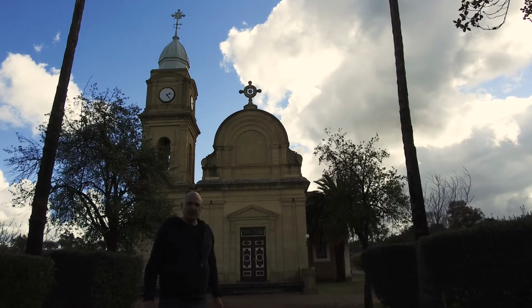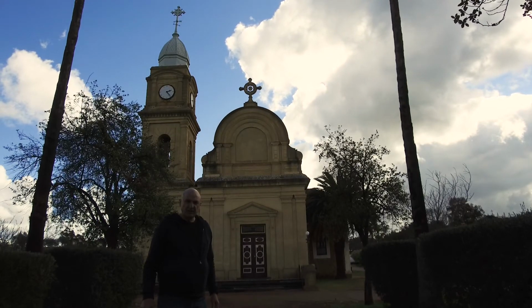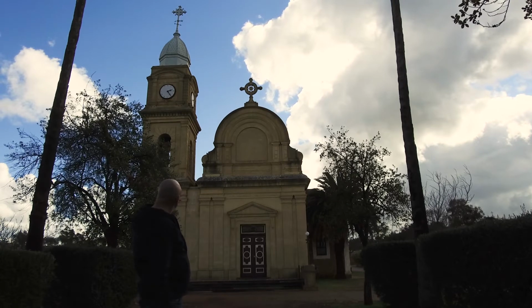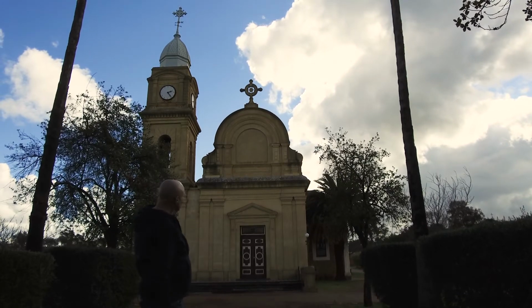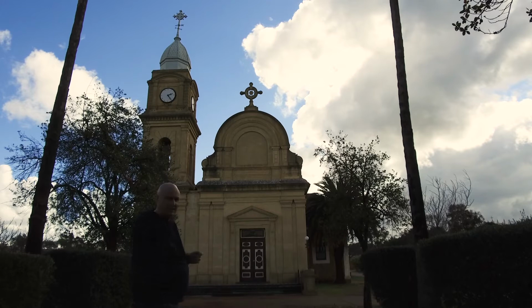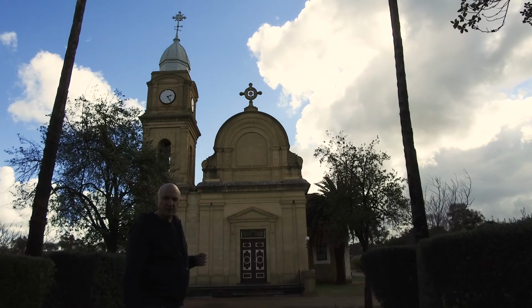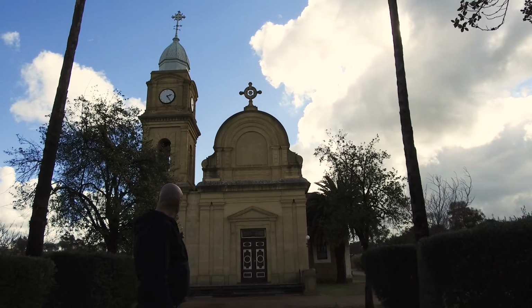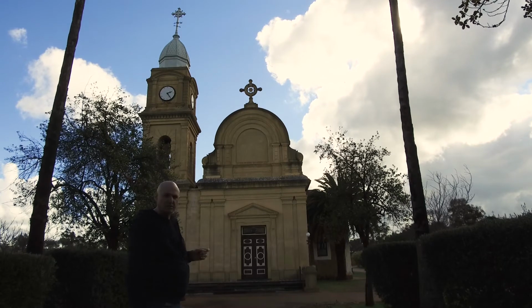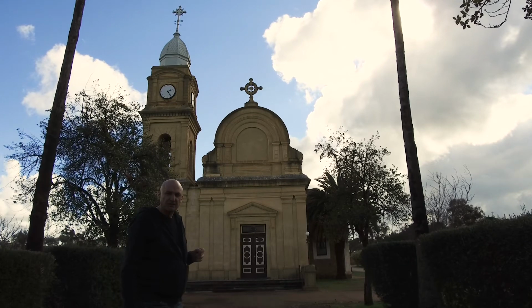Behind me is the main church in Norcia. As you can imagine, there's a lot of symbolism going on here. Let's see if we can just quickly look at some of it. On top of the steeple, which is a male symbol, there's a cross. On top of the dome, female symbol, another cross. Triangle above the main door, male symbol. In the window above the doors, we have a symbol of the Trinity, a triangle, masculine symbol, surrounded by a circle, feminine symbol.